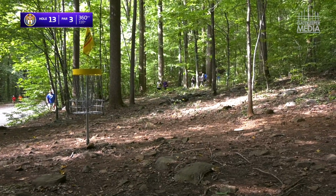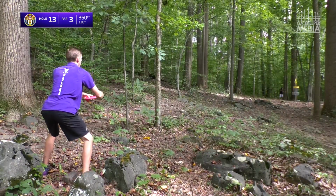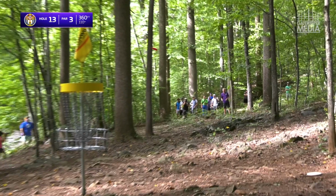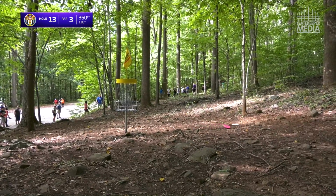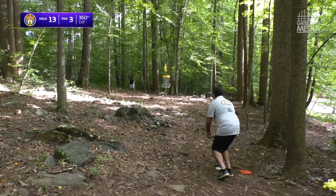All right, easy up and down for Simon. He'll be able to get his par. Joel's going to need to hit a real big putt here to keep this bogey-free round, and just doesn't give it enough juice. No, that's going to be a tough stroke to lose.